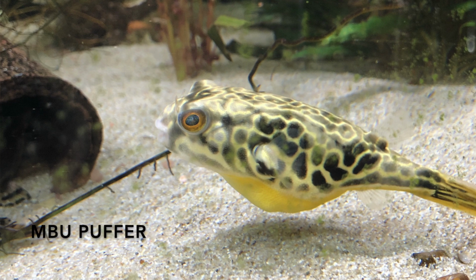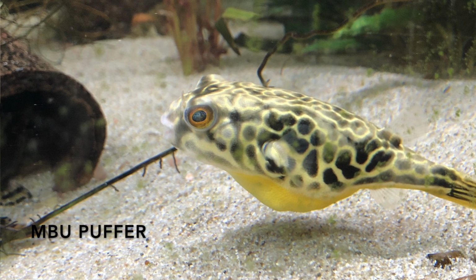Another reason I personally love snails is they make great food for my Mbu pufferfish. Again, I don't get the enjoyment of feeding live animals to another animal, but the fact that they have that shell grinds his teeth down. It's a great substitute for frozen shrimp or other food items that I substitute into his diet. And because ramshorn snails can breed so fast, it's actually a sustainable food source for pufferfish.